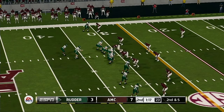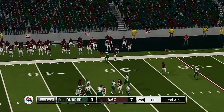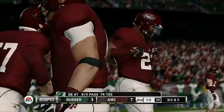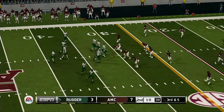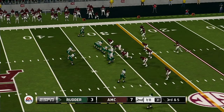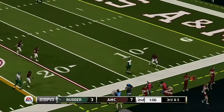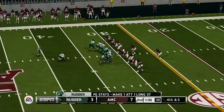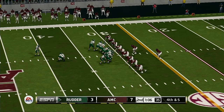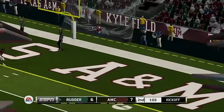Empty backfield, quarterback in the gun, five wide receivers. And he just gets rid of it. The defense got some pressure and forced a bad pass. I think they've been a little bit more aggressive here with their pass rush, and that time it paid off with an incompletion. From the 31-yard line, it's third down. Wants to throw outside. Kick is up, and he splits the uprights.